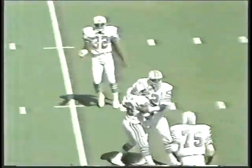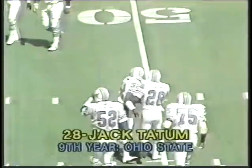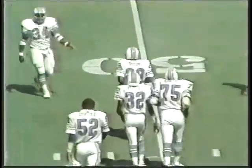Flag thrown well before the hit. Might be a clipping call against the Oilers, which would be unfortunate. They would have had great field position.